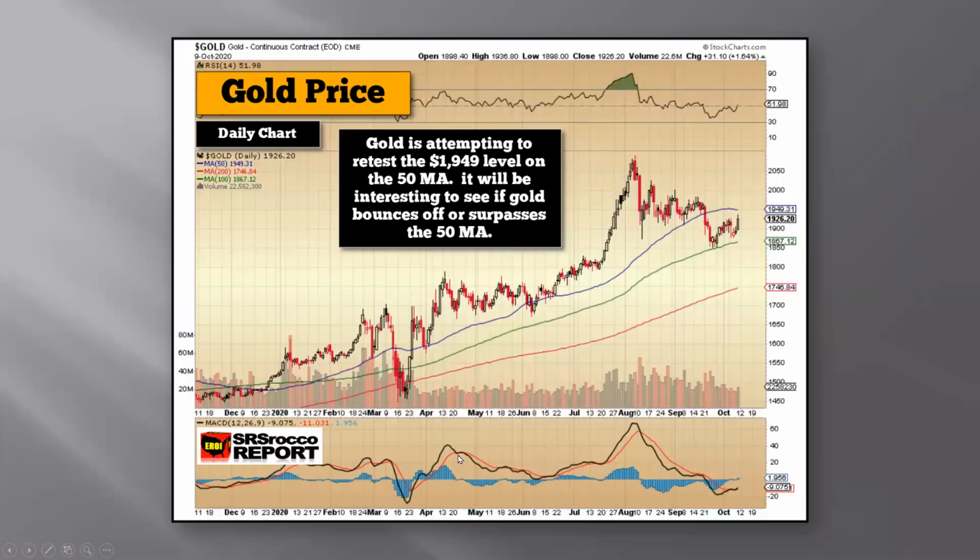All right, now we're back to the gold price. The gold price, very similar to the silver price, and I'll show you how similar in a minute. The gold price shot up. It reached almost 2,100, and then it consolidated, broke through, just like silver, its moving average. And it's no coincidence that it stopped right at this 100-day moving average.